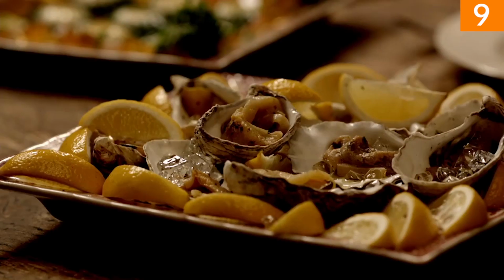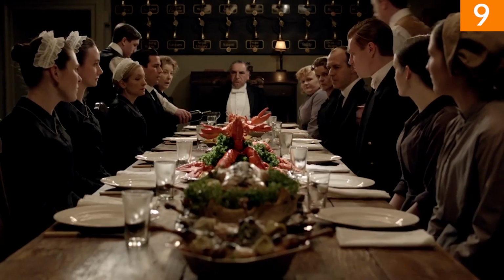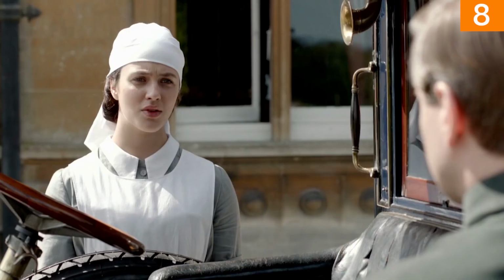The delicious food. You probably wonder, is the food in Downton real? Yes, all the food on set is real. Pandering to cliches. Historian Simon Chama slammed the show for historical inaccuracies and pandering to cliches.